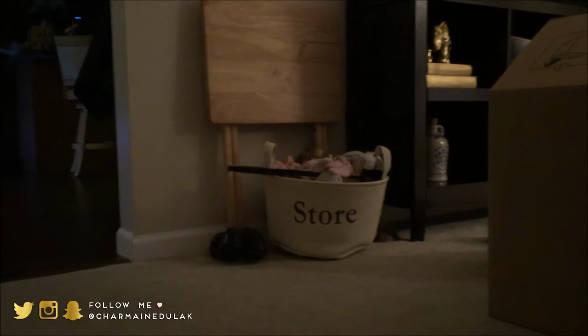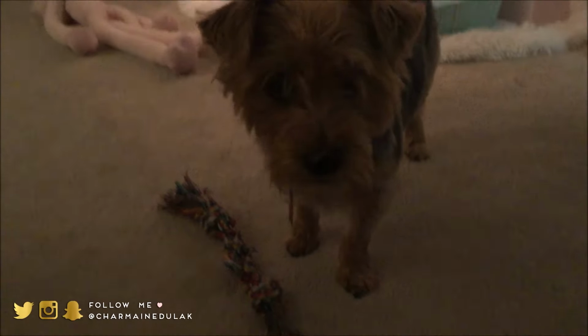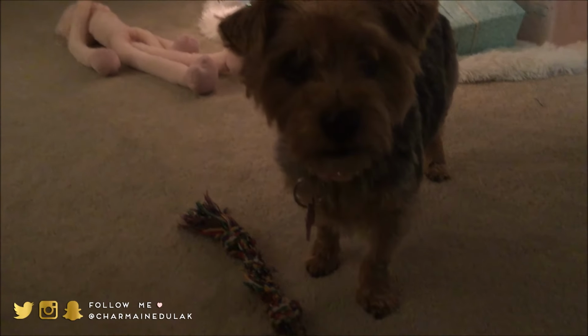Look at her toy bin. So full. But yeah. Hi. Where's Kitty Cat? No, no. Look at her toys. She's the worst out of all of them. She always has a mess. Right. You want to play? No, you want?